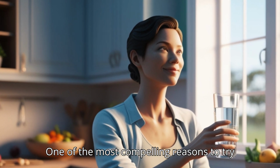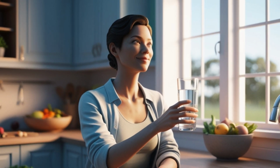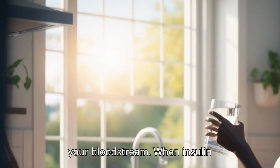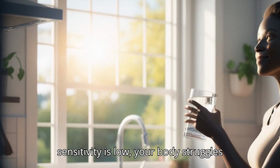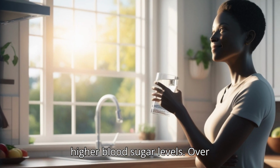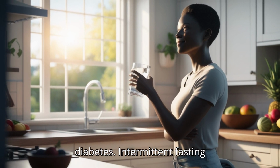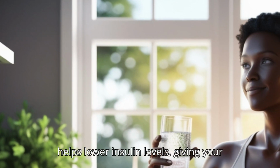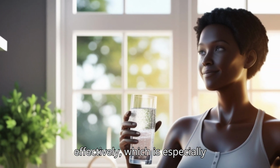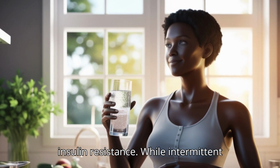One of the most compelling reasons to try intermittent fasting is its potential to improve insulin sensitivity. Insulin is the hormone responsible for helping your cells absorb glucose from your bloodstream. When insulin sensitivity is low, your body struggles to process sugar effectively, leading to higher blood sugar levels. Over time, this can increase the risk of developing conditions like type 2 diabetes. Intermittent fasting helps lower insulin levels, giving your body time to regulate blood sugar more effectively, which is especially beneficial for people who are at risk for or already managing prediabetes or insulin resistance.